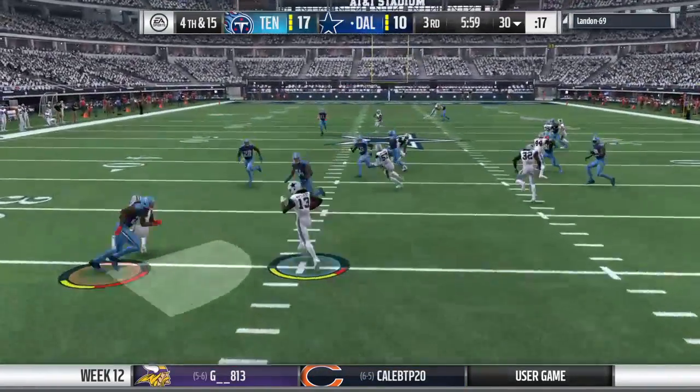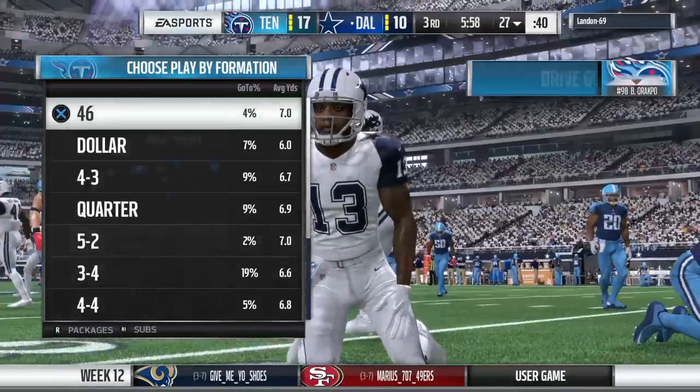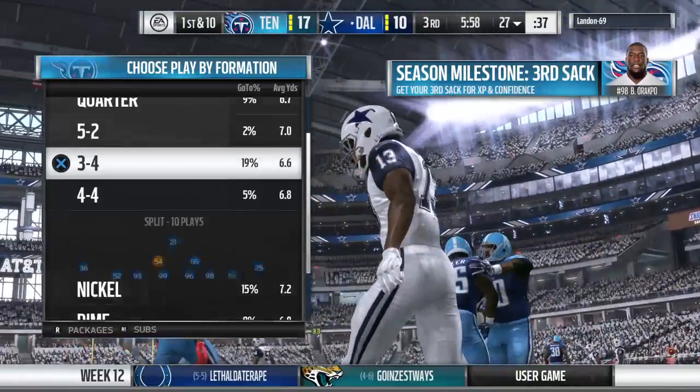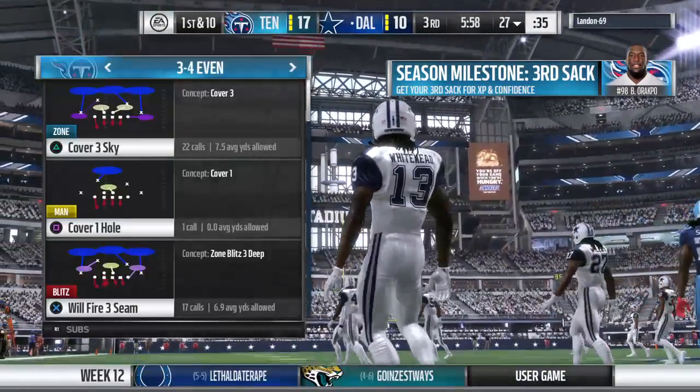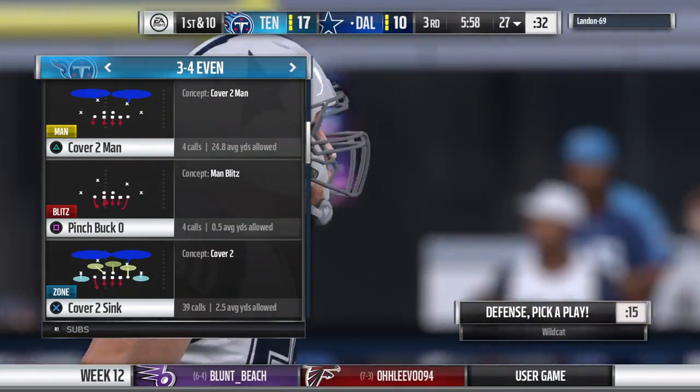This is taken at the 15. A good return there. Call it 13 yards. And the Cowboys will take over the football with a 1st and 10. The Cowboys offense now, they head out for their first possession of the second half.